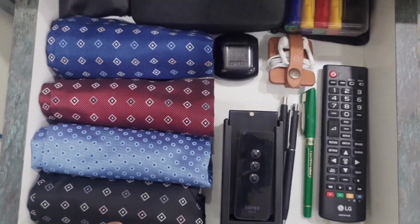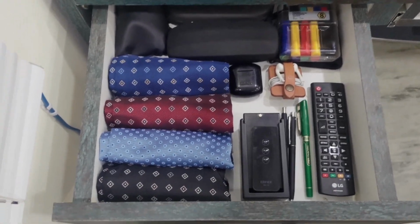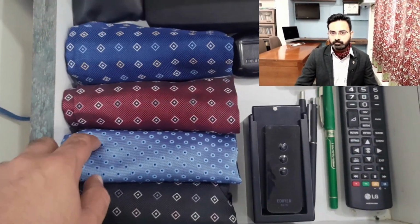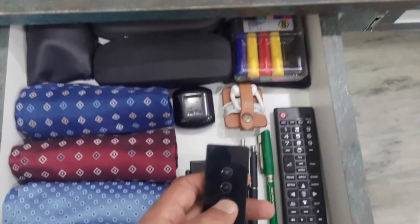On the left hand side I have this drawer on the table. These are the cravats that you might see me wearing on TV sometimes when I'm in the mood. And this is the remote of these Edifier bookshelf speakers. Comes in handy.